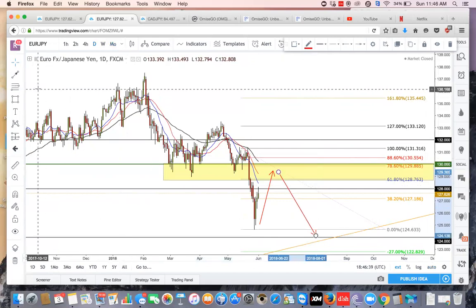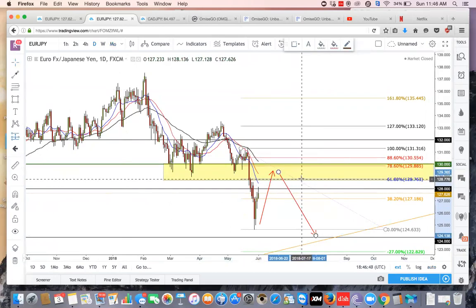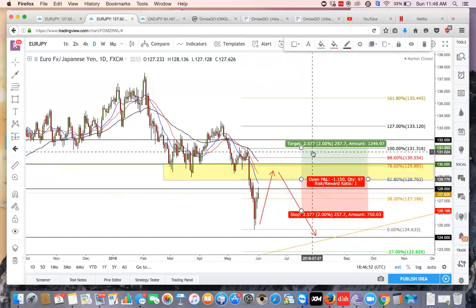So overall, we can look at this setup like this. Let's look to sell it around 128.75, 129 area possibly.